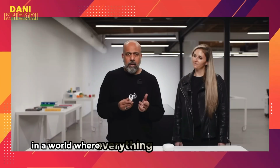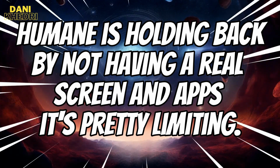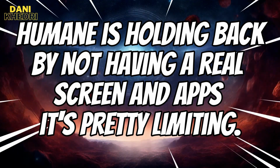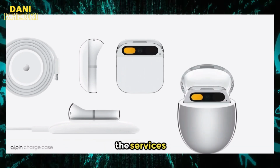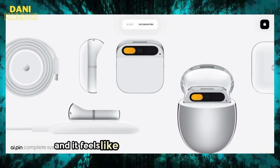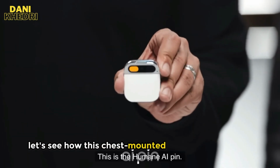In a world where everything claims to be AI-powered, it feels like Humane is holding back by not having a real screen and apps. It's pretty limiting. Even if you find this gadget intriguing, the lack of an app store could be a deal breaker. The services the Humane AI Pin can interact with are a mystery, and it feels like the list will be super short. Let's see how this chest-mounted voice assistant fares now that orders have started rolling in since November 16th.